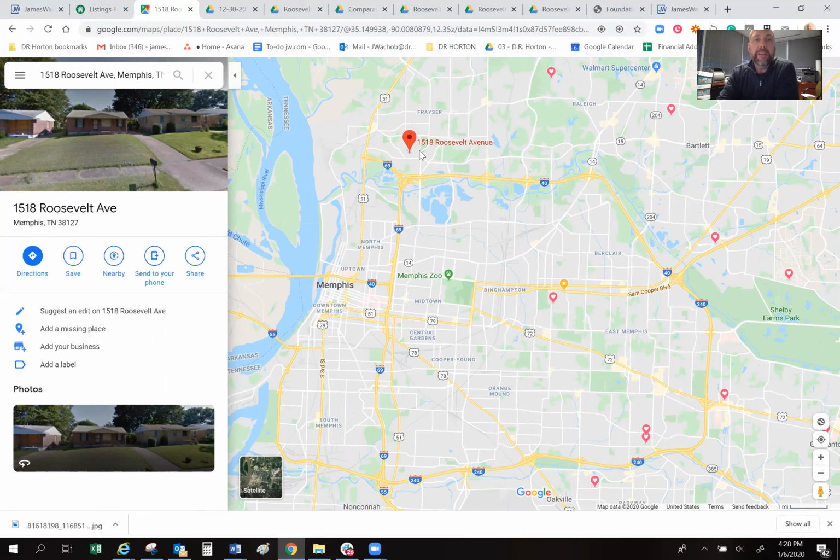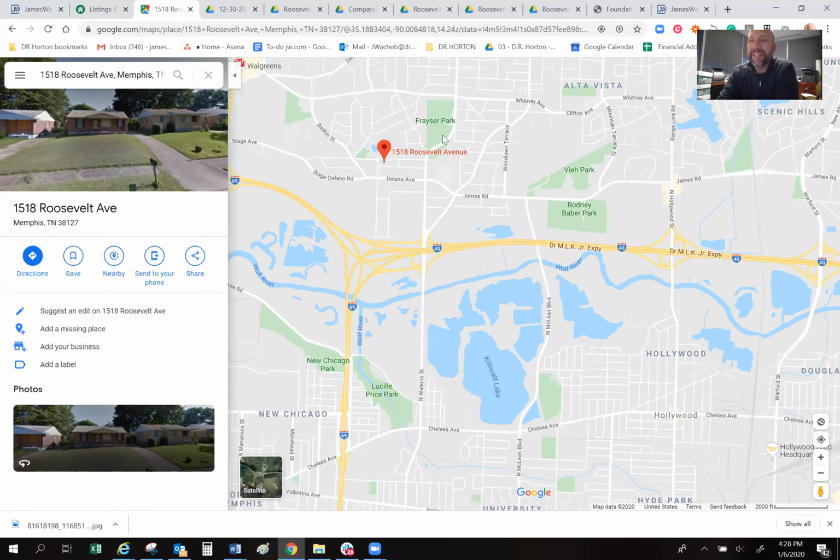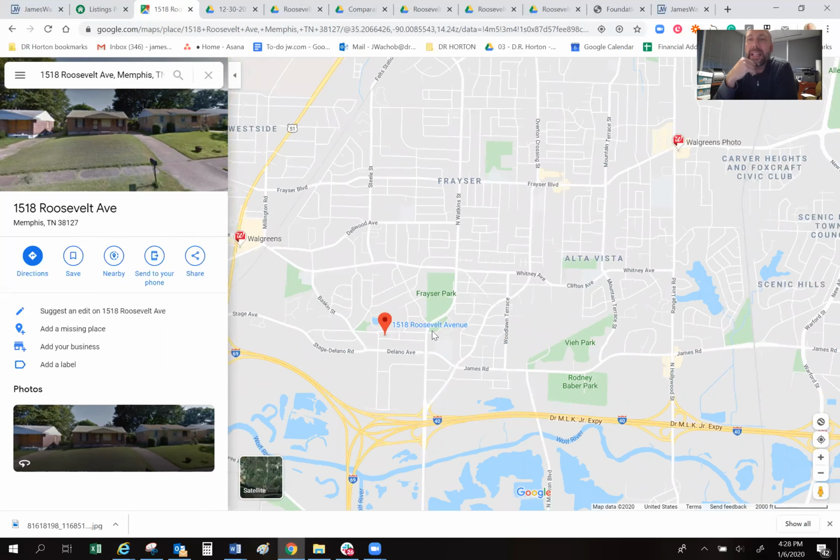This is near the Nike, can't get my words out today, the Nike Distribution Center. This is where all shoes and apparel made by Nike are brought to Memphis, housed there, and then sent out in batch orders by 18-wheeler mostly from Memphis to North America. That's the story of Memphis. Memphis is a distribution center. I don't know of much that we make here, but we ship everything in Memphis.